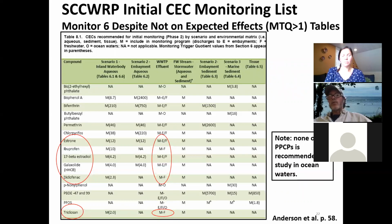And so in this table, what the SQURP has summarized are 15 compounds on the left, and then various places where they believe they should be monitored for. Inland water bodies, so across the top in the dark green bar, inland water bodies, embayments, in wastewater effluent, in freshwater streams, in embayment sediments, in marine sediments, or in organism tissues. And so if there is an M in that column, that means yes, that should be monitored for. And then if there's an E or an F, that means you should look for it in an estuary or in fresh water. If there's an O, you should look for it in the ocean.